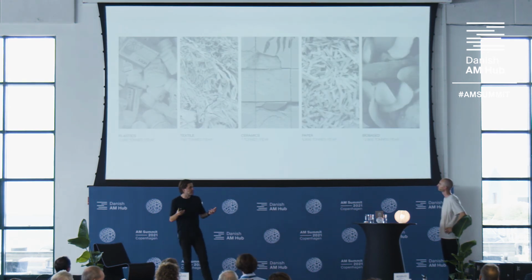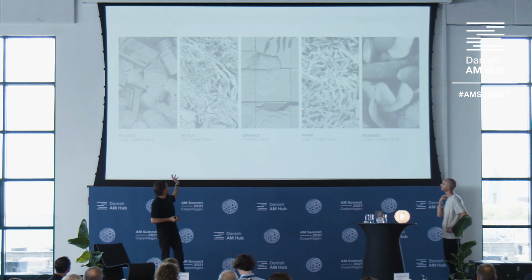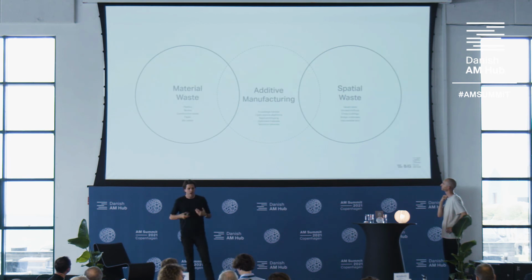Working with materials and the material waste streams that are out there is something that we are very engaged with and excited about in this project. I don't want to talk too much about it. These are just some waste streams from Copenhagen that could potentially be printed with. But the concept of what we're coming out with is that idea of trying to work with the waste streams we have in the city.